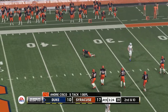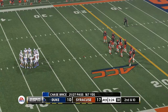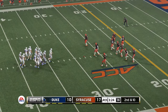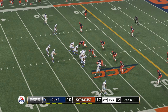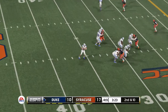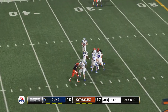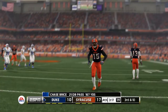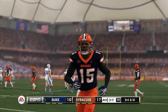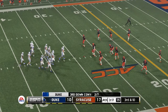Tipped away. Here's a case of a quarterback so eager to make a play that he failed to see the danger of that attempt and nearly gave the ball away. From the 28-yard line, it's second down. He's under some heat. He's scrambling. Got his receiver, dropped it, incomplete. Number 85 was his intended receiver on the play. That brings us third and 10.